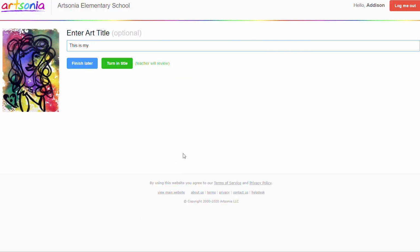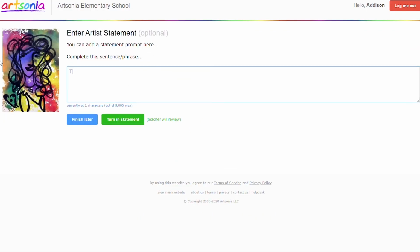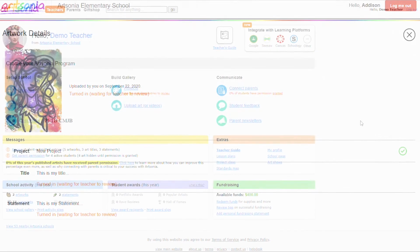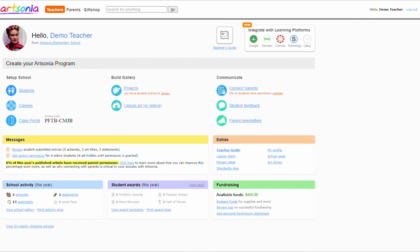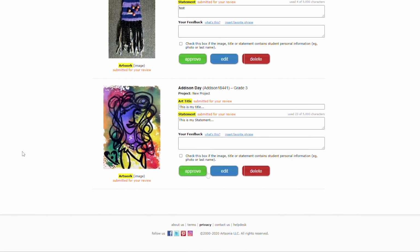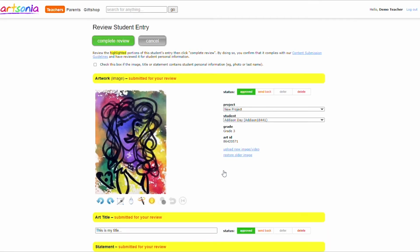They will then be able to add their title or artist statement if needed. After the artwork has been submitted by the student, you'll see the art listed in your project review. If the artwork submission is ready to be approved, you can enter feedback if you'd like. Then click the green Complete Review button at the top.